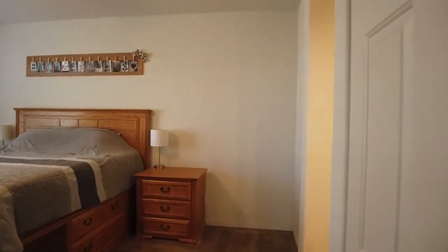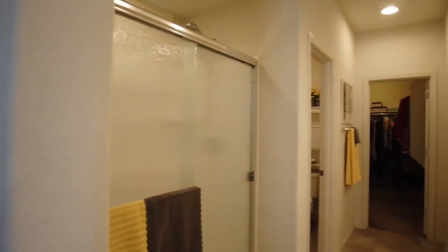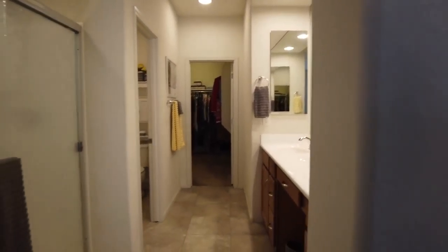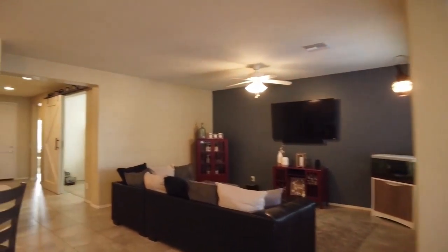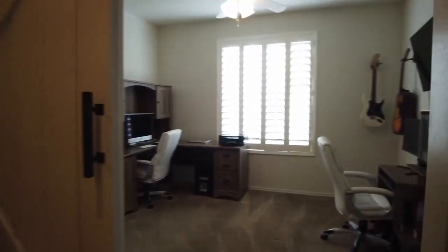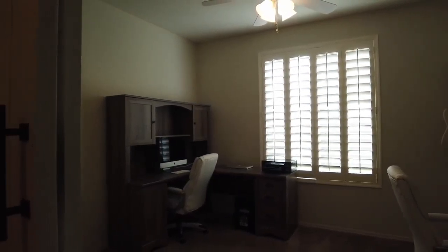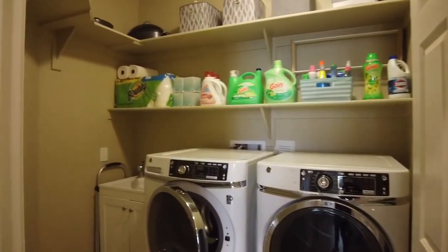The master bedroom has an extended dual sink vanity, oversized shower, and walk-in closet. The spacious laundry room has a gas and electric dryer hookup.